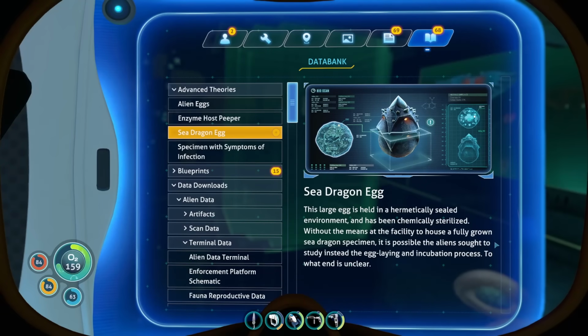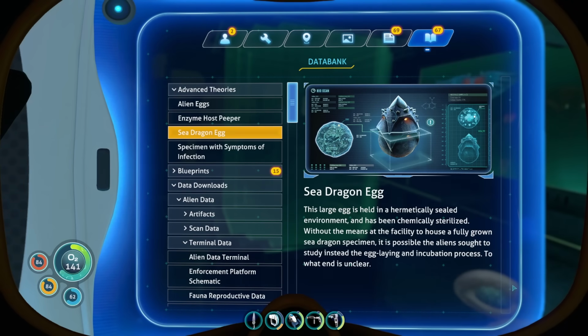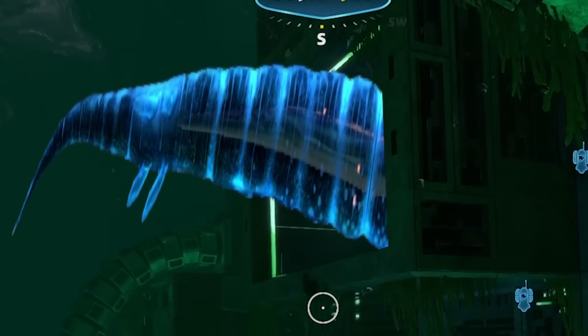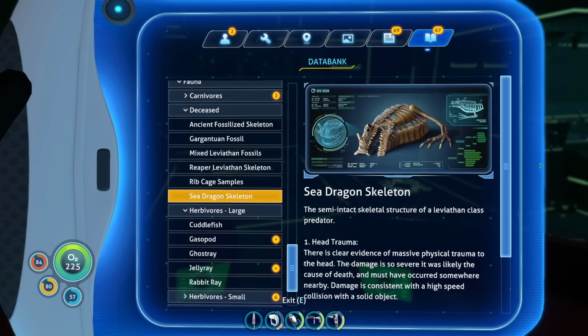Sea dragon egg? This large egg is held in a hermetically sealed environment. It's been chemically sterilized without the means of the facility to house a fully grown sea dragon specimen. Oh, I guess this is the egg that they were testing on? It's possible the aliens sought to study the egg laying and incubation process. Sorry, the size of this cube, and it's not big enough to house whatever a sea dragon is? I mean, it's not the most open space, is it? I don't think you can fit the ghost leviathan juvenile in here. Ah, deceased. Yes, I thought so. Sea dragon skeleton. Oh. So that's the egg of whatever that is.